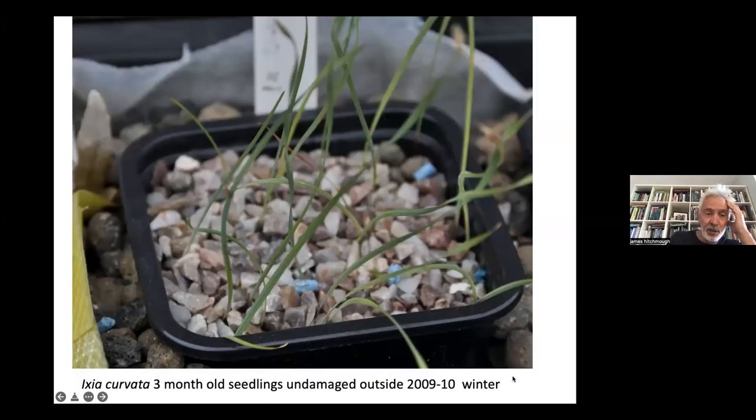So here's a species. This is Ixia curvata, a very high altitude Ixia. This takes minus 10, minus 12 without any problems at all, even as very young seedlings. So there were some really interesting species came up. And what you find is, if you look at a very common species like Watsonia bourbonica, it goes all the way from the coast right the way to about 1,400 and 1,500 meters. The coastal populations are killed at minus 1, minus 2 in the UK. The populations we found at 1,400 meters take minus 6 to minus 8 to minus 10.